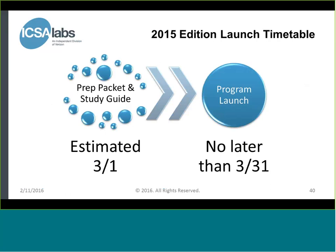Just so you guys are aware, we have anticipated that we'll have a prep packet and our study guide available sometime around March 1st, and that'll be available for purchase at that time. And we will be launching the program no later than March 31st. That's the current timeline. We seem to be on track for that.